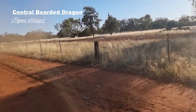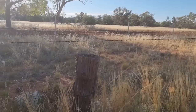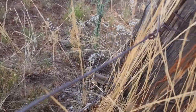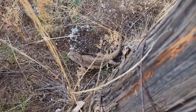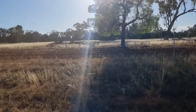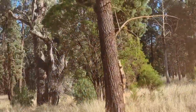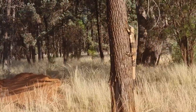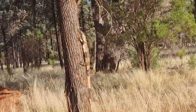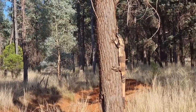First beauty of the morning. He's just sitting on his post. How ironic. It's been pretty dead, so it's good to see something for the first time this morning. Bell's Phase Lace Monitor, first one of the trip. How cool is that thing? So pretty. These are Australia's second largest lizard. And this is what we call the Bell's form. Bloody awesome.